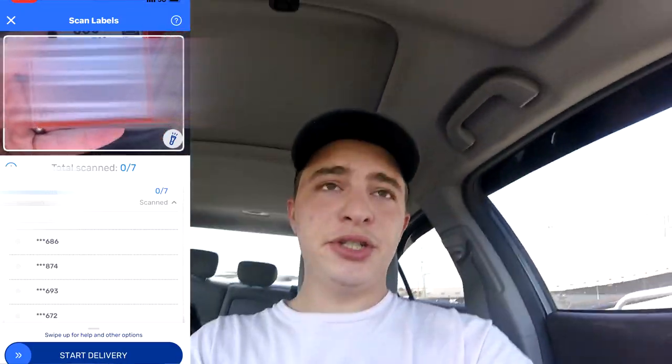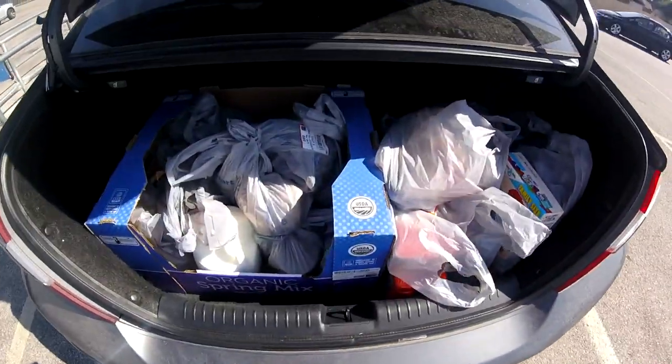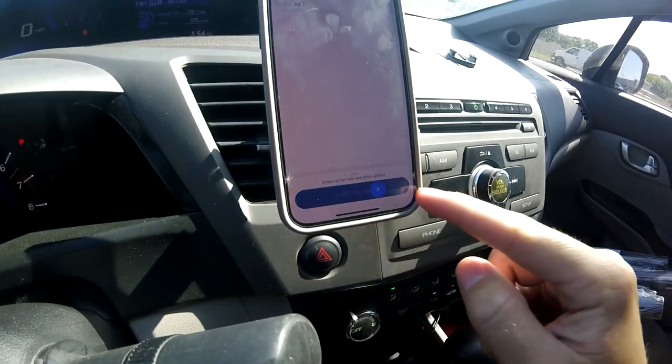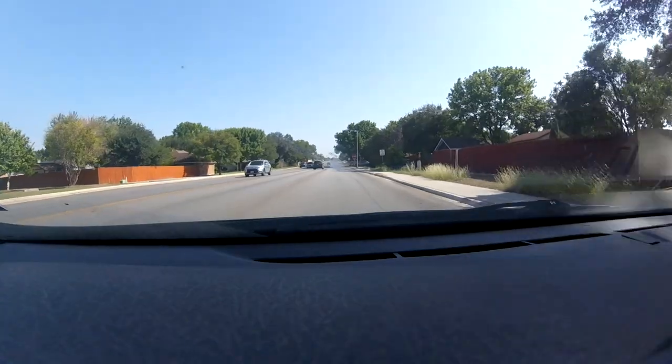All right, guys, so I just got the order. I got a little sticker from him, and I scanned it, everything was good. I got the water in the back, and let me show you what the trunk's like. And this is what we got in the trunk, with some eggs right here, so you gotta be careful. So now I'm going to swipe for delivery. All right, so it says no contact, I like that. Leave at front door, and navigate. Let's see how far away they are. 10 minutes, I like that, let's go.